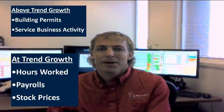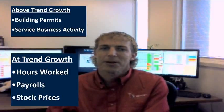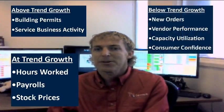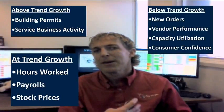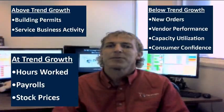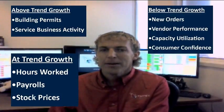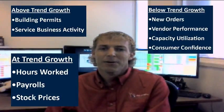Now, the ones that are becoming a concern and showing below trend growth, so in other words below 2.5% or 3%, are the new orders for manufacturing, vendor performance, and capacity utilization, as well as consumer confidence. So even though consumer confidence got to a level that it was at during the last recession, what we've seen is a little bit of a slowdown in confidence, especially following the election, which we're going to talk about in just a minute.